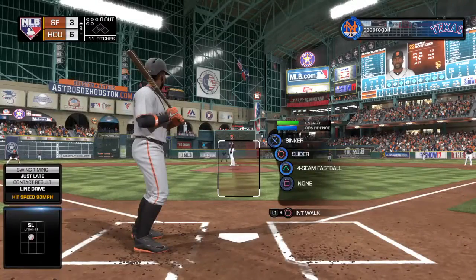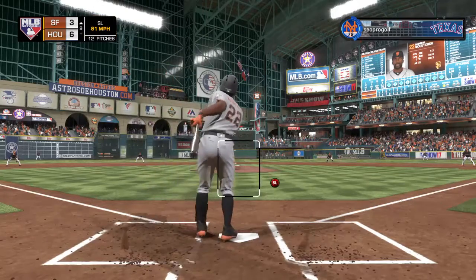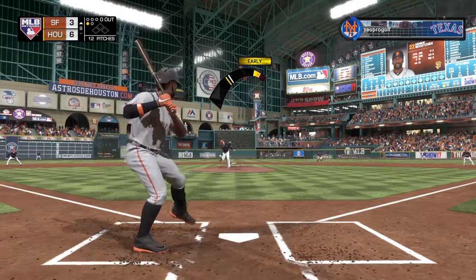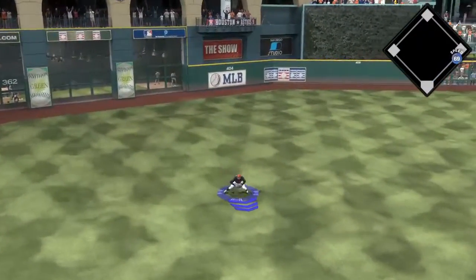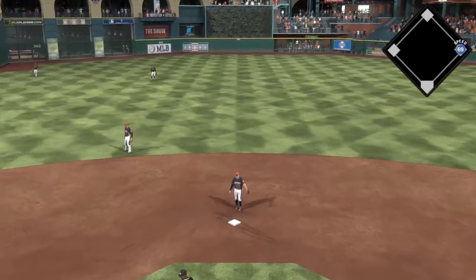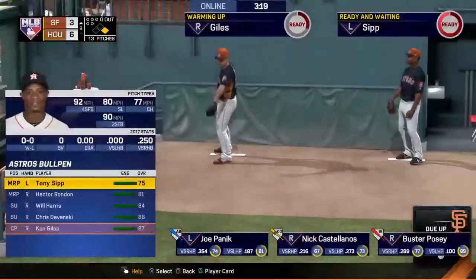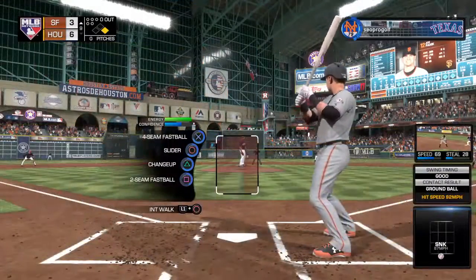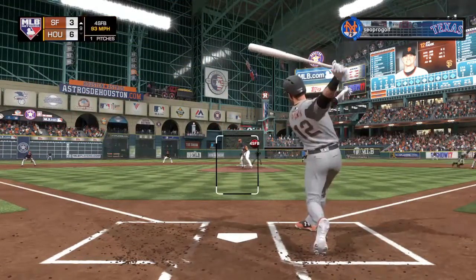Now action in the bullpen as their closer starts to get loose out there. And we kick off the 9th inning with a swinging strike here. 0-1 count. Here it comes. Back up the middle. A dive, but he can't get it. It's through into the outfield. Here's Joe Panik. It's been a nice game for him. 3 hits, including a homer to this point. Tony Sipp takes the ball here as he'll enter with a runner at first and nobody out.